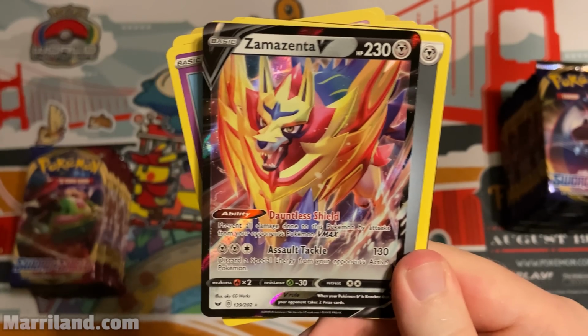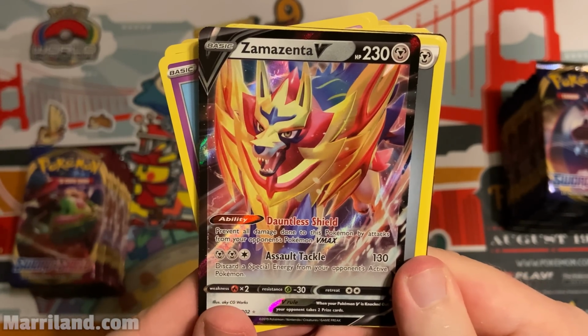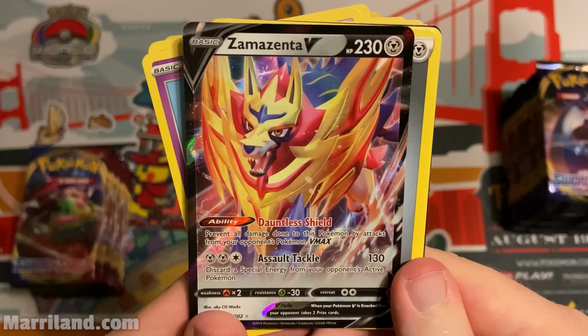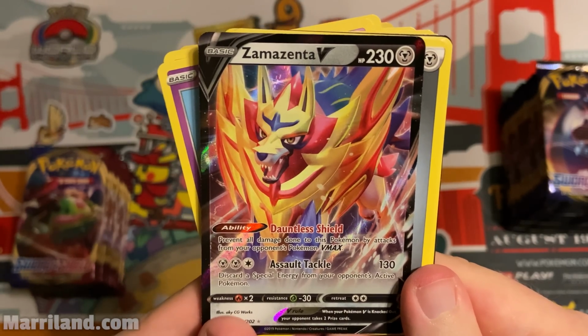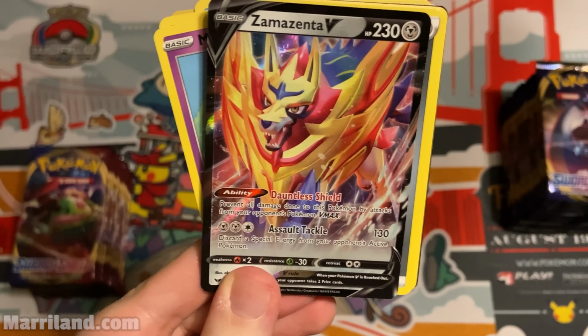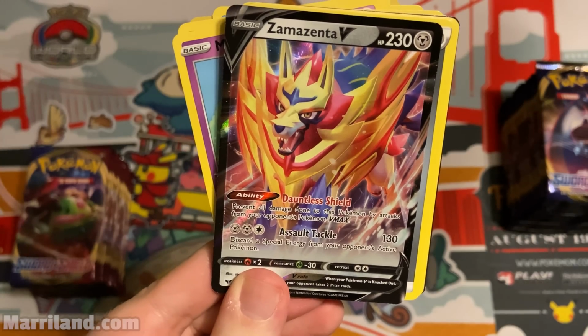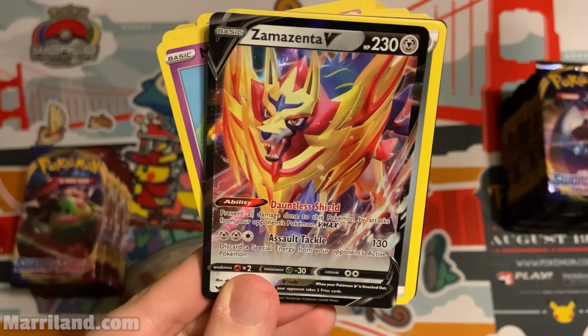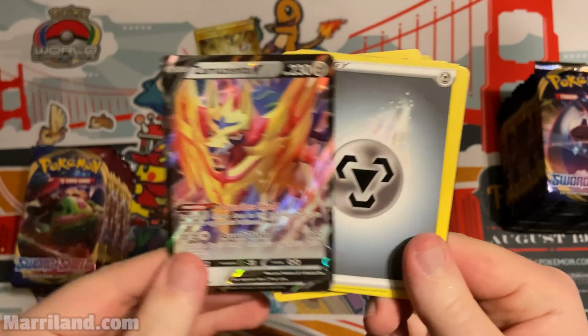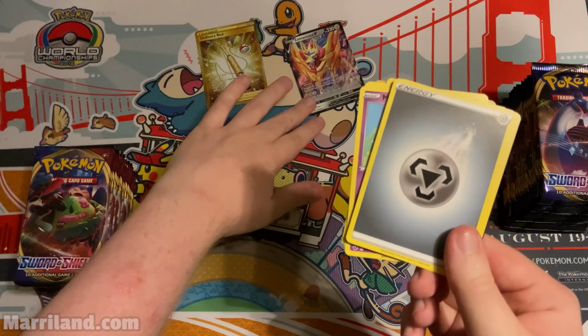Dauntless Shield. Prevent all damage done to this Pokemon by attacks from your opponent's VMAX, which is kind of like a Mega Evolution type thing, I think. And then Assault Tackle. Discard a special energy from your opponent's active Pokemon. That's actually pretty decent. 130 for 3. Wow, that's pretty cool, actually.